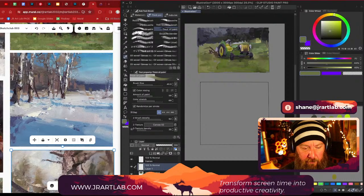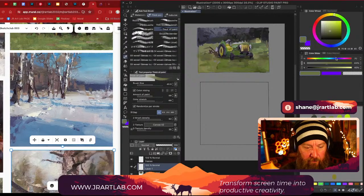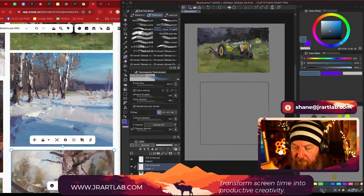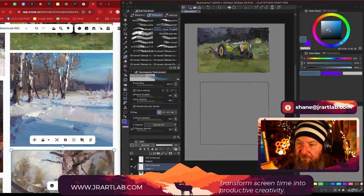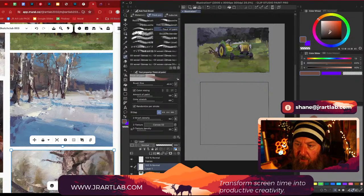All right. Now, shall we dump the palette? Yeah, I think maybe. No, I think we can just add to it. No, we should dump the palette. Dump, dump. We'll just try and be a bit quicker.